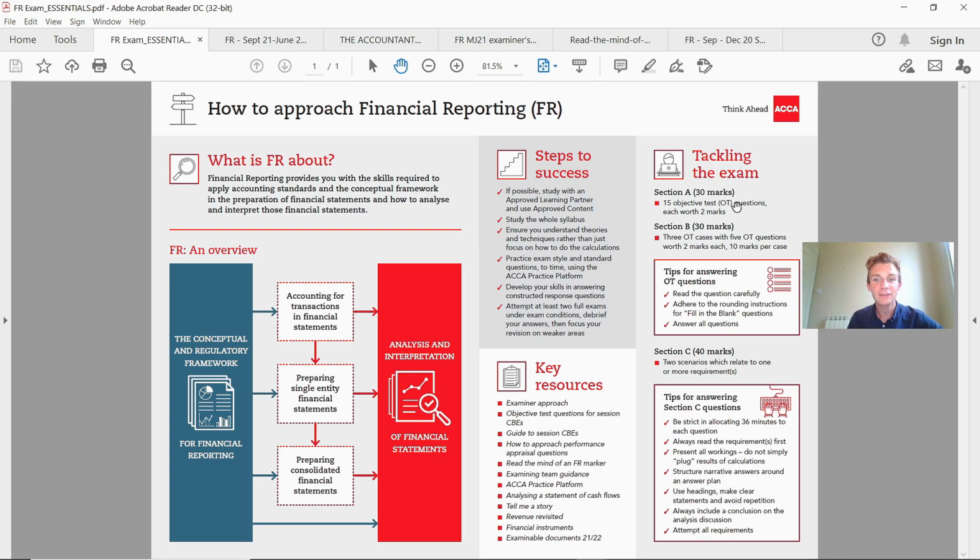So it's got the breakdown of sections A, B and C on here, actually telling you it's the objective test questions, how many marks they have on here, and then the scenario-based questions, which are the real areas where people tend to actually fail the financial reporting exam. We'll come on to that later on in the external examiner's report, but it's just something to be aware of because time management in this exam is absolutely critical.